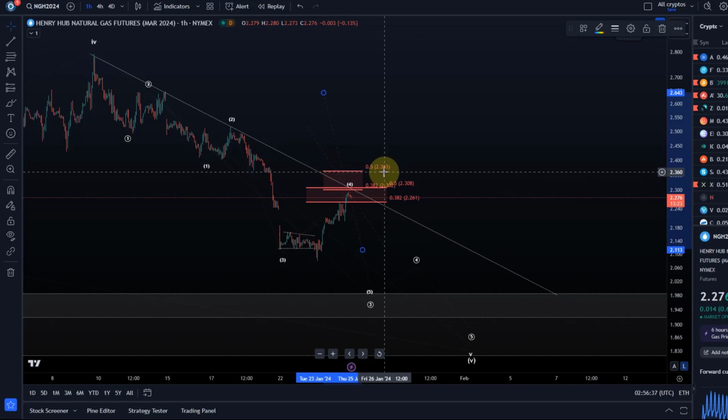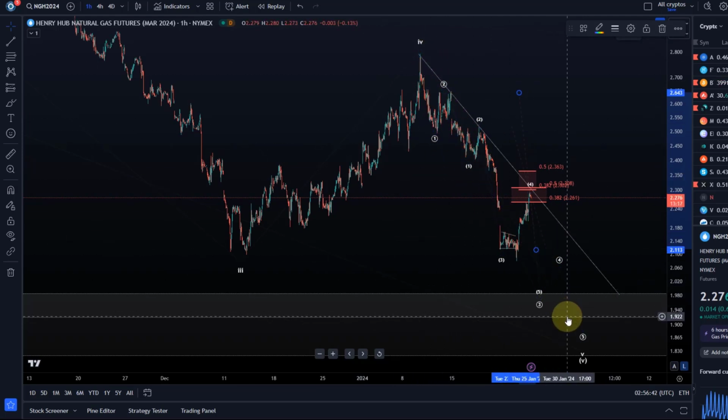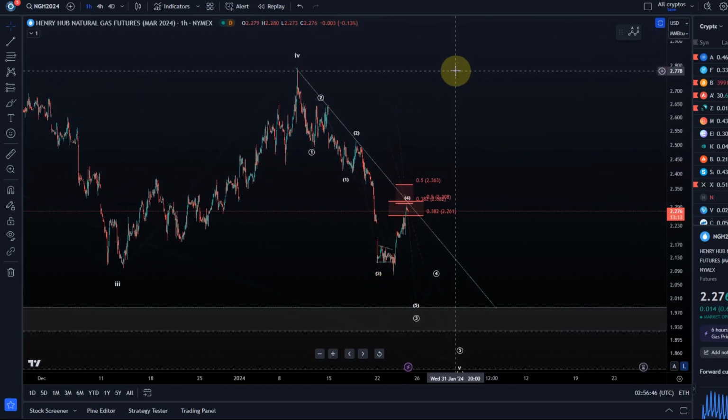A break above the trend line, again, if it's a sustained one, should send it up to $2.36. Now, if we break above that level, it indicates at least that this direct move down is most likely over. But that doesn't mean we are bullish yet. That would mean, okay, let's then see if the market is able to form a 5-wave move up, an impulse, and if it can hold the first deeper pullback.